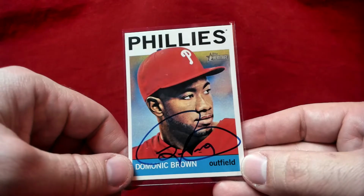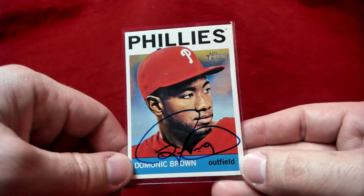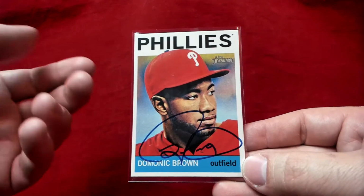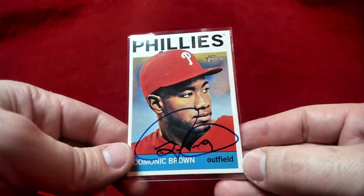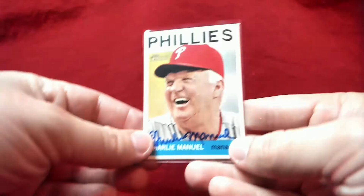He's in the Rockies organization, and he actually started pitching apparently last week. So I guess he's trying to resurrect his career as a pitcher. But I didn't have this card, and I thought it was cool. And obviously he had an all-star season in 2013, and this is a 2013 Heritage. So picked it up for the Phillies collection. But yeah, he was a bit of a disappointment.